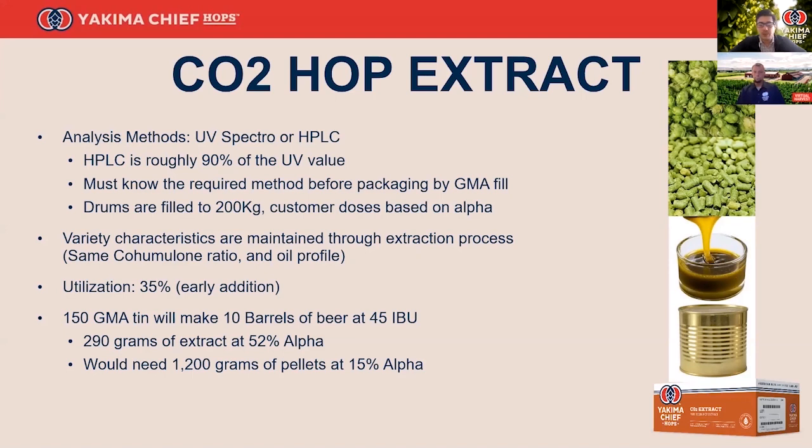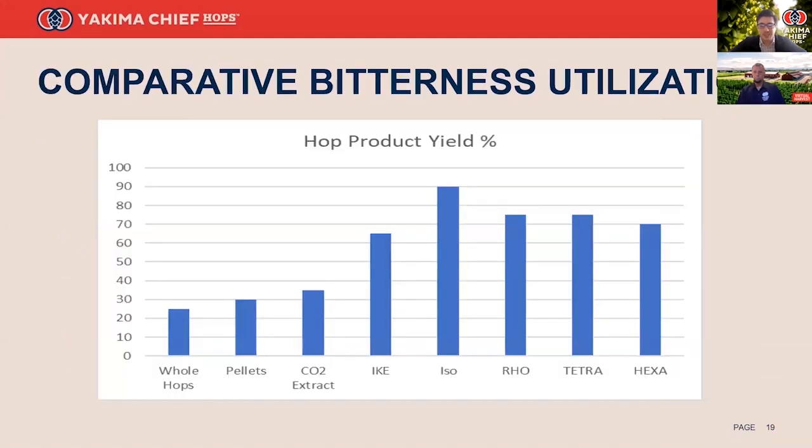Utilization of CO2 extract is 35%. So it's better than pellets and definitely better than leaf hops. And the varietal characteristics are maintained throughout the extraction process. So that's a pretty cool thing. It's the same humulone, co-humulone ratio, oil profile, etc. This is just a slide to highlight those utilizations. So it's about 35% for CO2 extract.